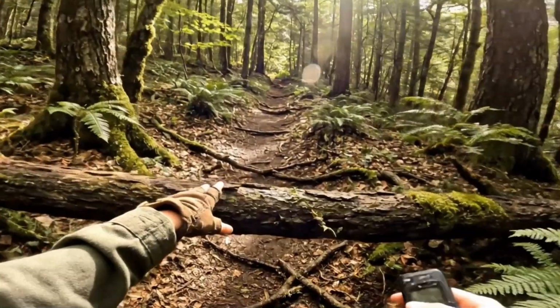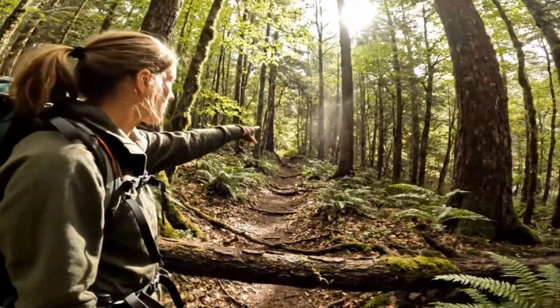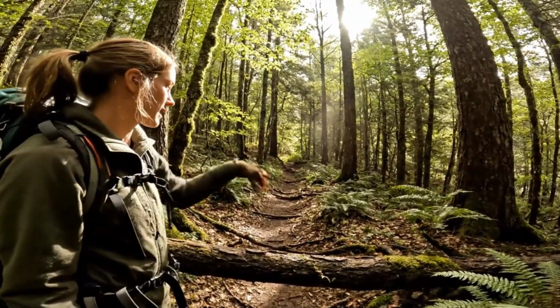Maintaining clear pathways is crucial, especially in areas with known predator activity. We need to check for fallen branches like this one that could obstruct an escape route.